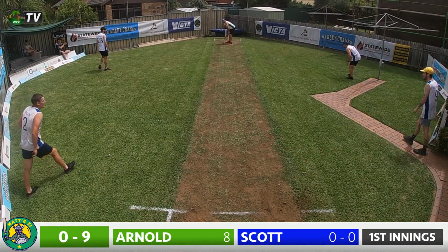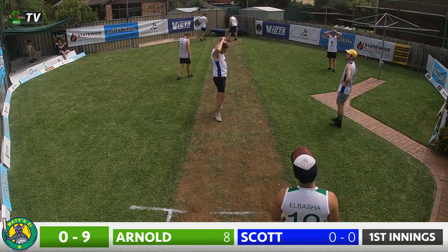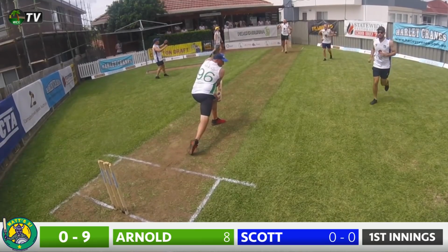So Scott is in for the final ball of the 5th over. Here he is in now, and he ends with a beautiful out swinging delivery, which beats the edge of Arnold's bat. It's a beautiful delivery there to end with from Scott, but Arnold survives.